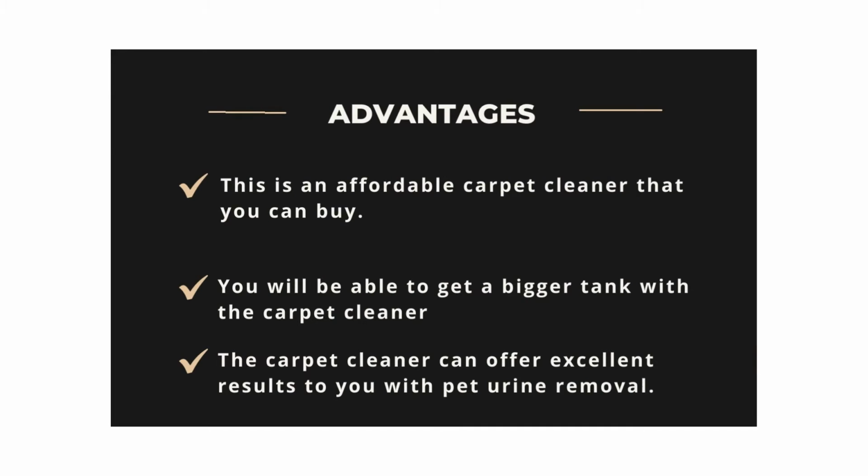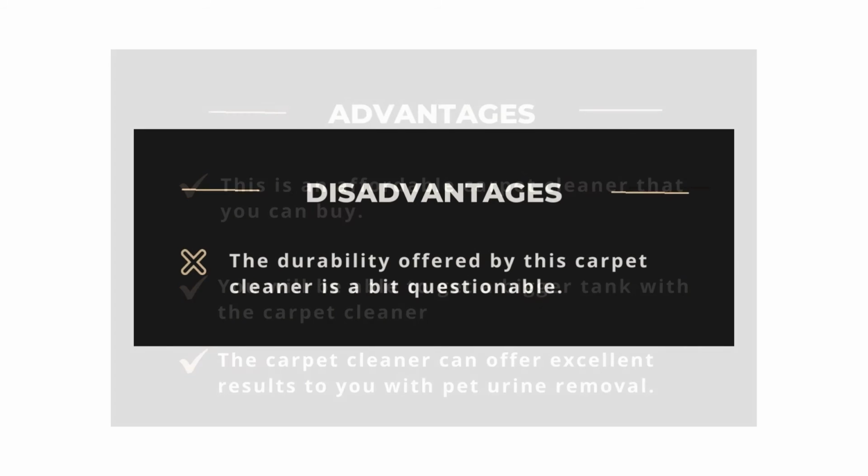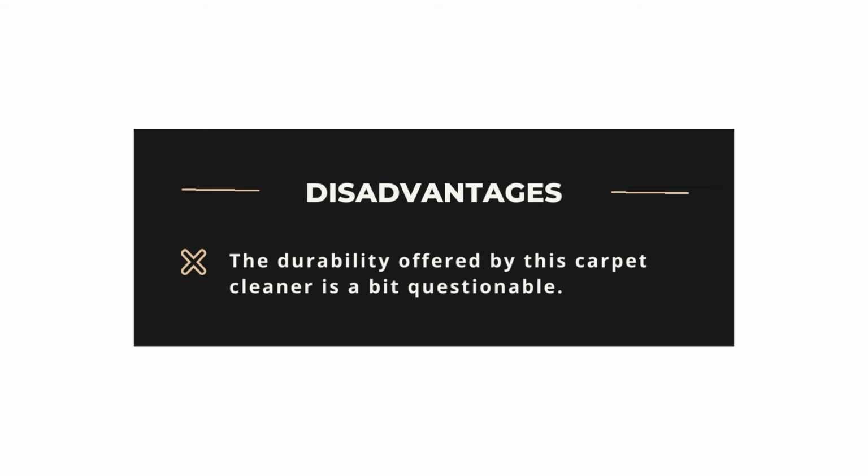Advantages: this is an affordable carpet cleaner that you can buy. You will be able to get a bigger tank with the carpet cleaner. The carpet cleaner can offer excellent results to you with pet urine removal. Disadvantages: the durability offered by this carpet cleaner is a bit questionable.